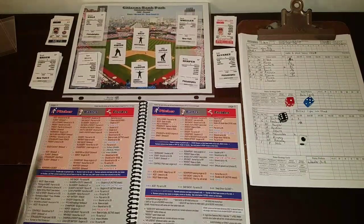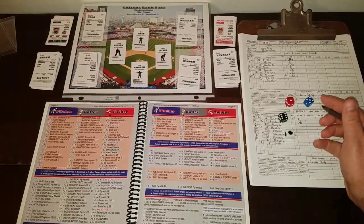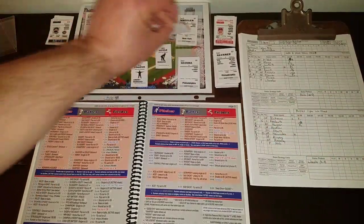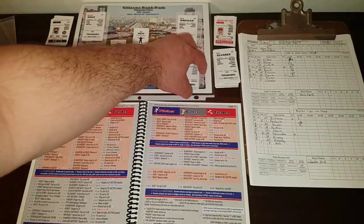1-5-6. Is he a whiffer? You better believe it. He struck him out. So whiffer. Harper whiffs at air, gets nothing, and likes it. 2 down for Rhys Hoskins.